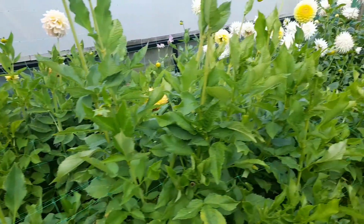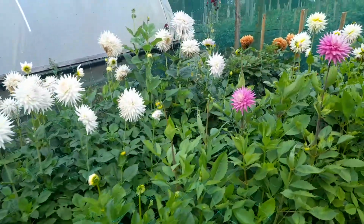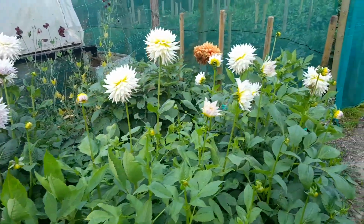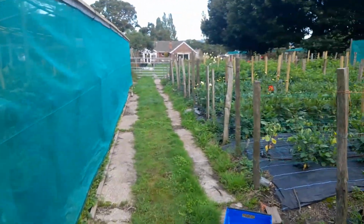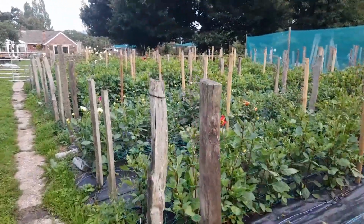And so there we go. That's one of the stock beds. And yeah, hopefully there'll be plenty more blooms over the coming weeks. And yeah, fingers crossed that we will have a good season.